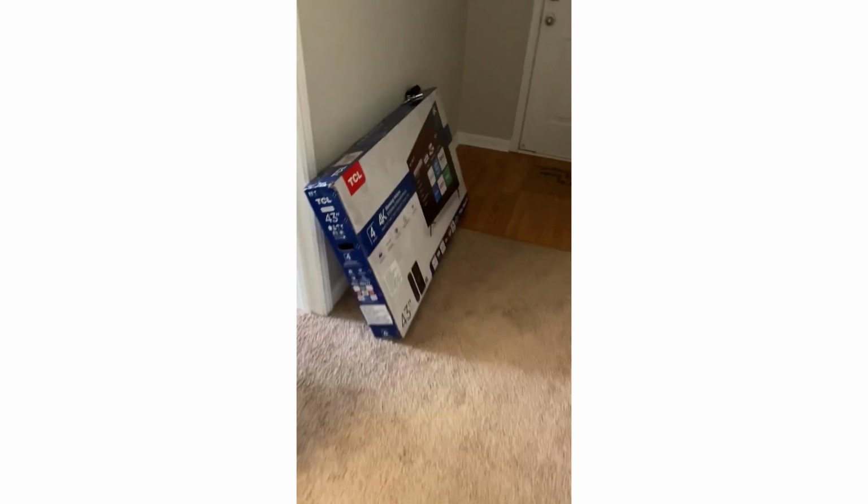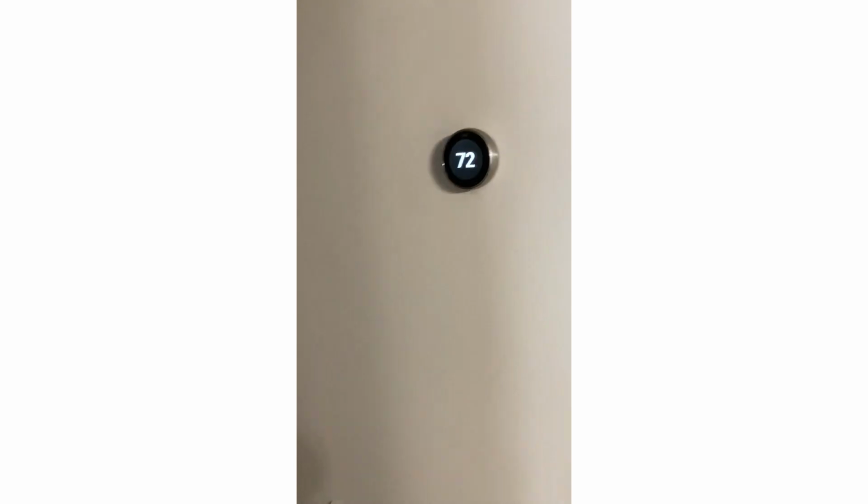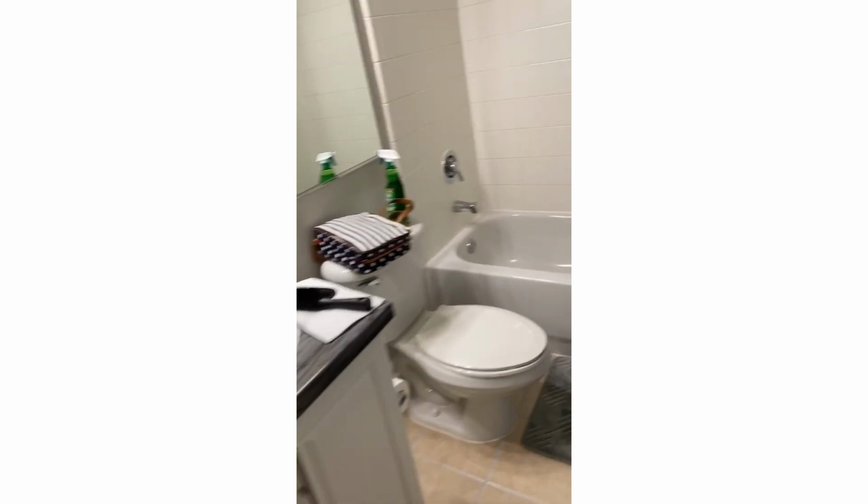I got a little TV. Those are my dishes. I got a TV right here. And this bedroom is still empty, aside from garbage. And I just set up my Nest. I have a smart lock, but I cannot get it to work from my phone right now. So we're gonna do that. I don't know if I showed the garbage can. Oh, I have this little set for this bathroom.